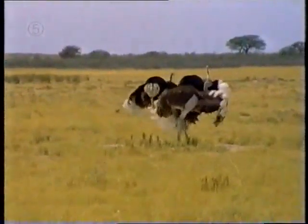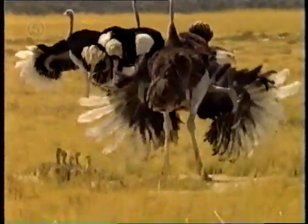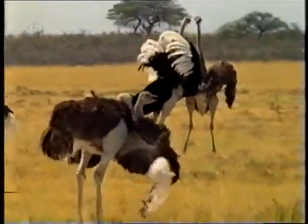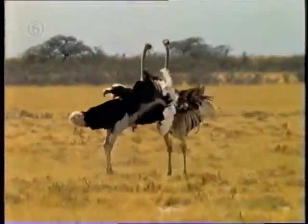One pair is about to take charge of all the chicks. Crashing behavior in ostriches is now well known. Gathering different broods together may benefit the chicks from safety in numbers. Even so, the challenged pair are not prepared to lose control of their family without a fight.